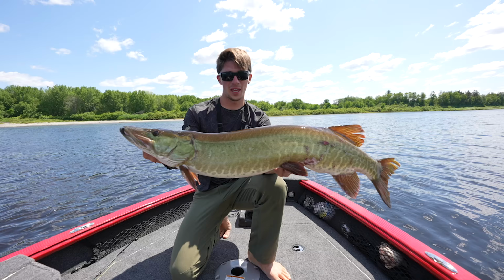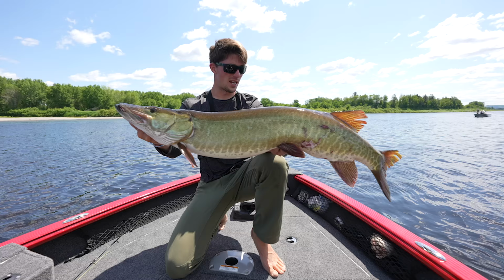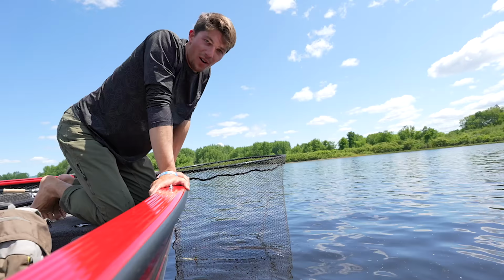I haven't caught a muskie in probably 2 years, and this is a very nice one to catch to get back into it. Absolute beaut. We're gonna put her back in the net, snag some pictures, and send her on her way. Hopefully this is one of many, many more. Absolute beauty. I love how 4 hours of driving equates to 2 minutes of chaos.